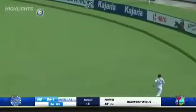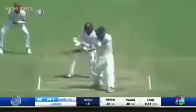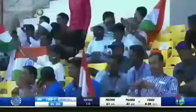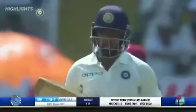Found the gap nicely. And with the shimmer on Hetmeyer, he can't stop it. That's going to be 4. He's found the gap as well. Short delivery, but he had to go a lot squarer for runs. Another good shot. Take 4 more. Not hampering his stroke play as well, that bottle of water in his left pocket. Take 4. It's another one from Prithvi Shaw. He moves on to 66.